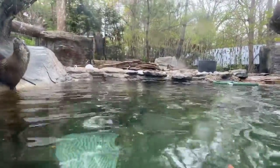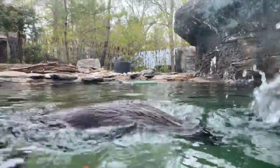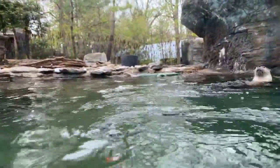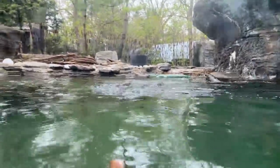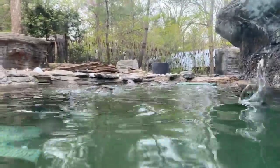Mom will literally just drag them into the water, because you know they're little and they're scared and they're not sure what's going on, and she pulls them in and helps them learn how to float, and then they learn how to swim from there, and then she'll teach them to dive. So it's a gradual process, but they learn pretty quickly, I think, and then before you know it, they're scooting around like these guys are.